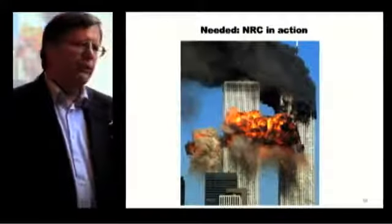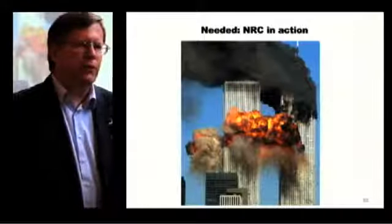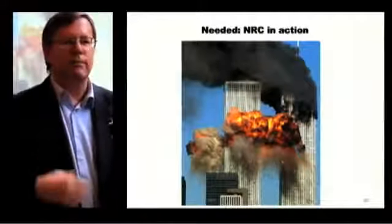I just assume that if we identified security shortcomings, we go out there and fix them. We don't put them on a list and ask and beg and coax the plant owners to meet the security regulations. It'd be nice if the NRC enforced its own regulations.